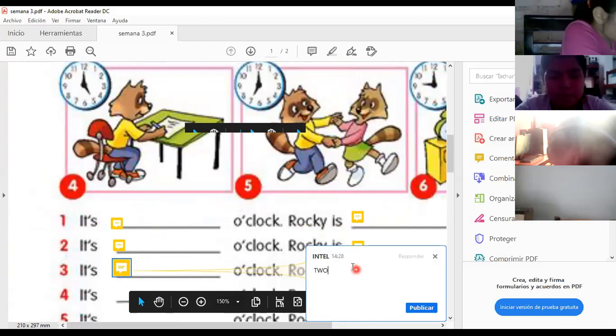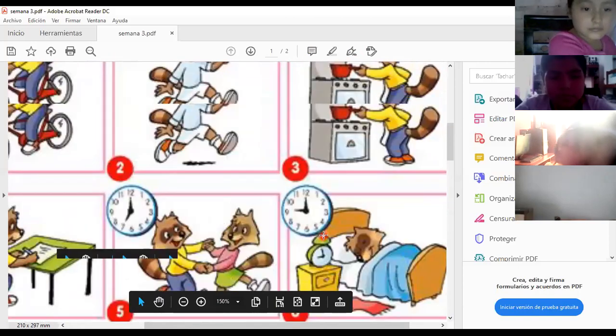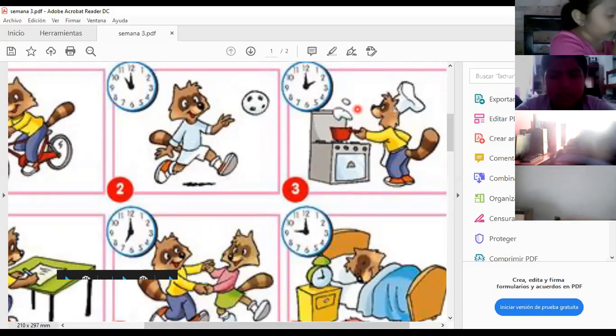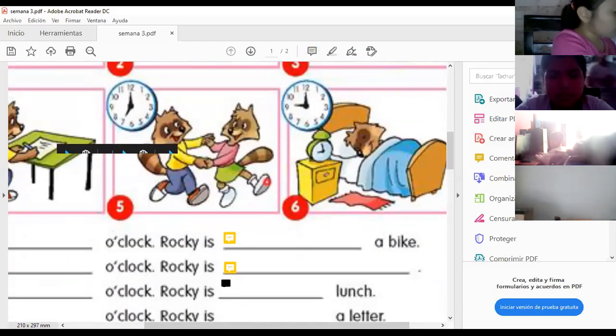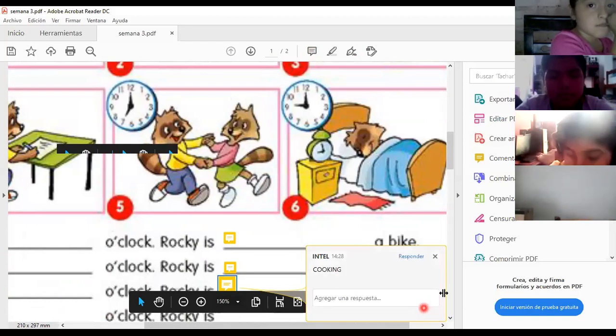It's 2 o'clock. Rocky is... guys, what is the name of the action? Cooking. Repeat. 2 o'clock. Cooking. Perfect. Cooking. Very good. Rocky's cooking. Very, very good, guys.